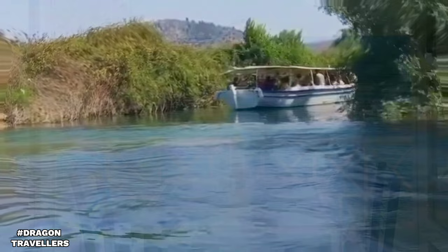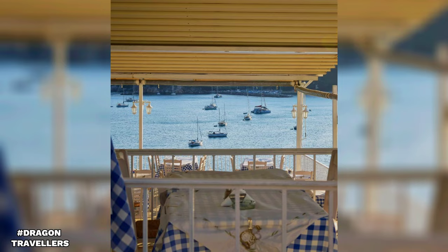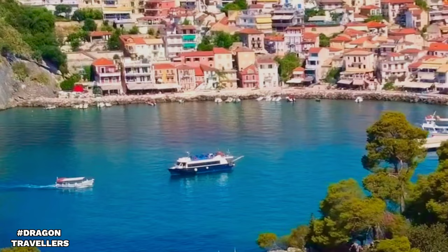When it comes to food and drink, Parga has plenty to offer. You'll find traditional Greek tavernas serving fresh seafood, grilled meats, and local specialties like moussaka and souvlaki. For a more upscale experience, check out one of the town's trendy rooftop bars, which offer cocktails and amazing views. And of course, you can't leave Parga without trying some of the local olive oil, feta cheese, and sapuro, a traditional Greek spirit.